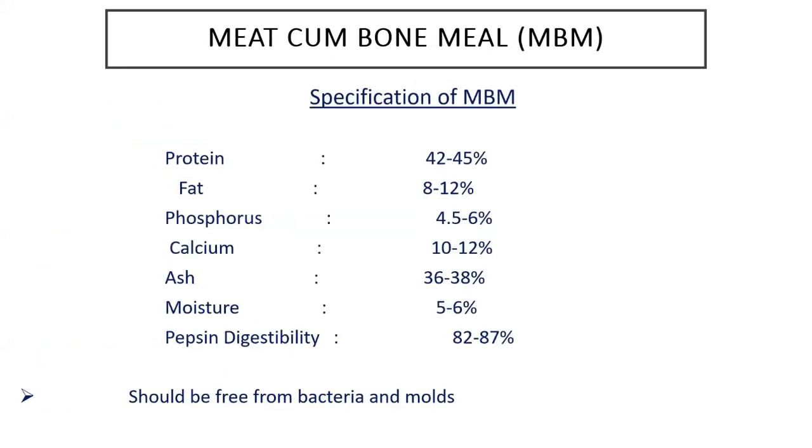These are the specifications of MBM: protein 40 to 45%, fat 8 to 12, phosphorus 4.5 to 6, calcium 10 to 12, ash 36 to 38, moisture 5 to 6, and pepsin digestibility 82 to 87%. These are the specifications for good MBM.